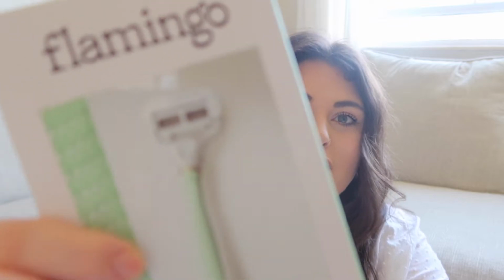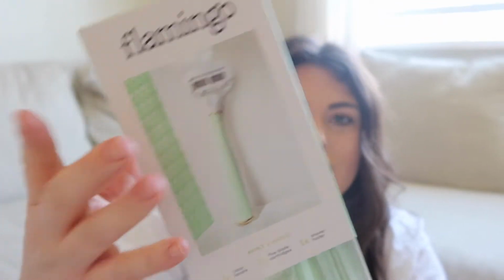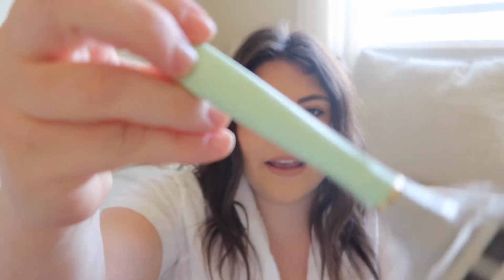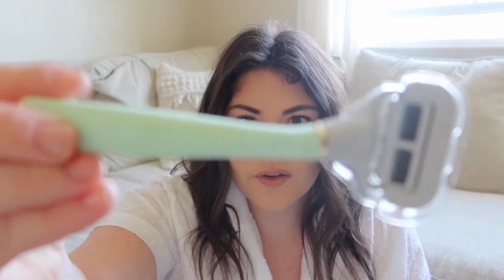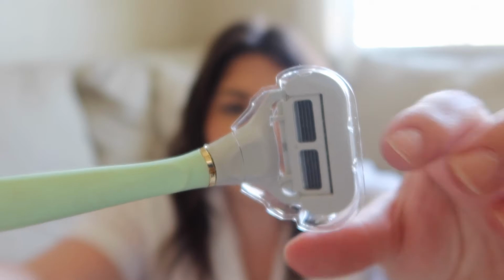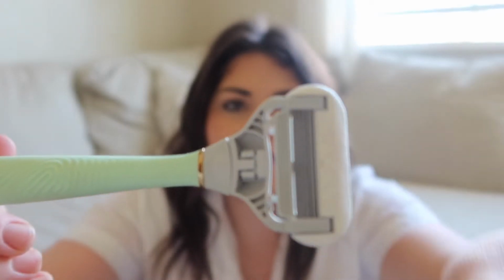I loved the packaging of this razor, or what it looks like as well. It's just a beautiful razor, so it definitely gets an A+ for design. It's the prettiest razor I think I've ever seen. It has a rubber grippy thing down at the base. Once you move to the top, it just has a gray razor here. That's what it looks like.